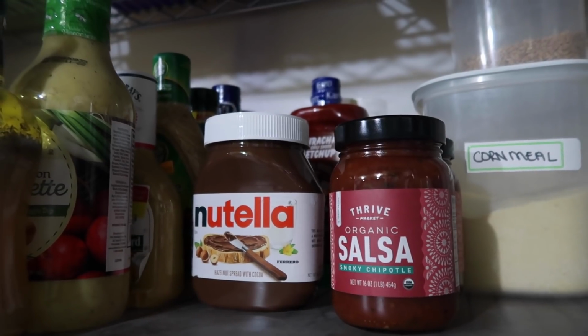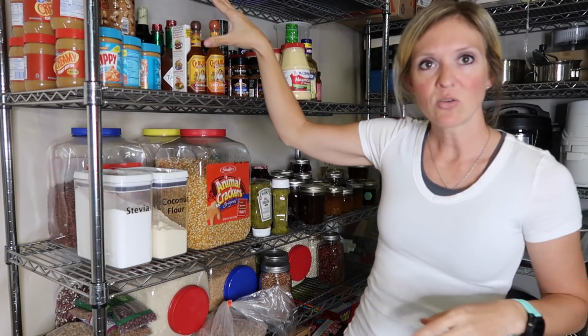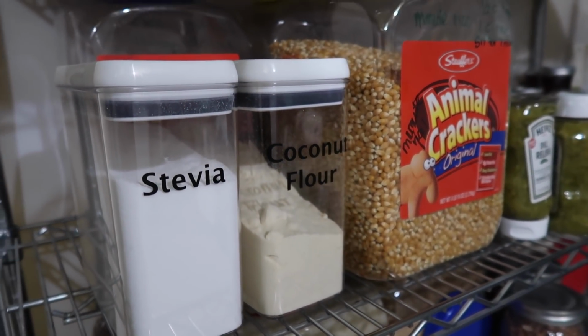My extra Thrive Market salsas are here. I don't feel like I have a ton right now, mostly because I've been focusing on using what I have lately and not restocking it. All of this stuff has been here for a while, like the dried corn.